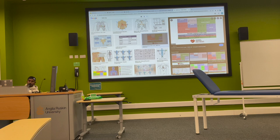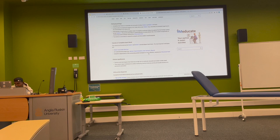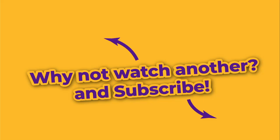Okay. Yeah, that's it. Causes: AV nodal blocking drugs, calcium channel blockers, beta blockers, idiopathic degeneration, the catastrophe, so Lev's disease, or trifascicular block. And that is your heart blocks done.